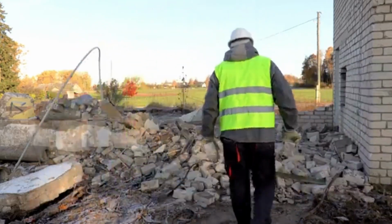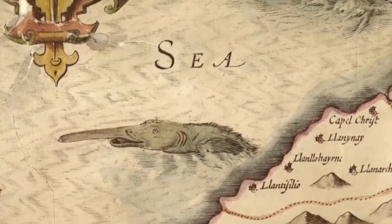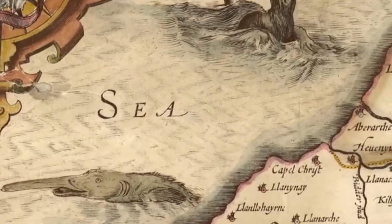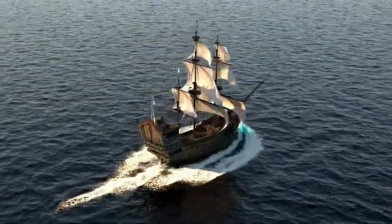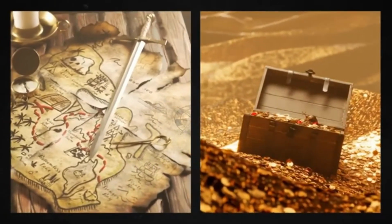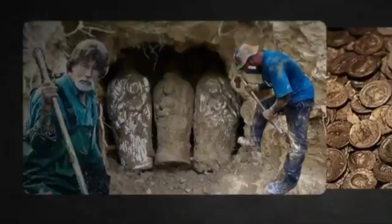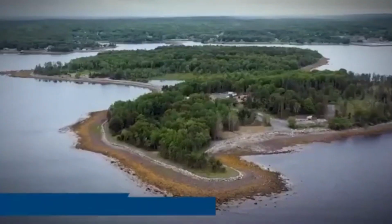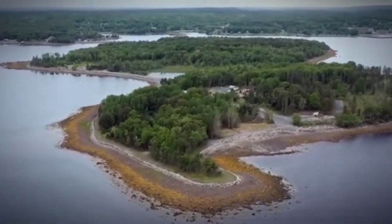The more stones they locate, the more it becomes clear that this isn't random. Someone, possibly hundreds of years ago, placed these markers deliberately. But why? Some theories suggest that treasure hunters from centuries past may have left these boulders to guide themselves back to hidden loot. Others believe that the rocks could be part of an elaborate ritual or ancient code meant to protect whatever lies beneath the island. Either way, the team knows they're onto something huge.